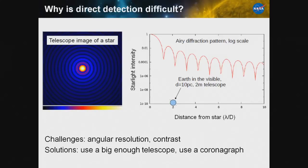And in most cases, this is actually a good thing to see. It means that your system is well aligned. However, these rings are usually several orders of magnitude brighter than the planet that you're trying to find. So you also need to eliminate these diffraction rings in order to see the planet. Specifically, when you're trying to find an Earth-like planet around a Sun-like star at a distance of 10 parsecs, the difference in amount of light that you see from the planet relative to the star is on the order of 10 billion. And these diffraction rings are still many orders of magnitude brighter than the planet that you're trying to see.